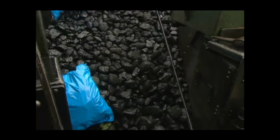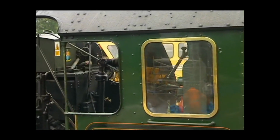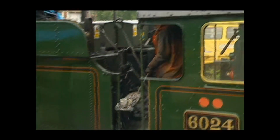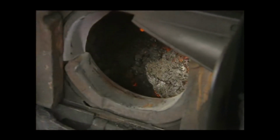The third thing that needs replenishing is the fire itself. This is a job for Steve Underhill. The remaining fire has been moved to one side of the firebox while the grate is clear. No drop grate or rocking bars on this engine, so the big blocks of clinker have to be dropped carefully over the side of the locomotive.